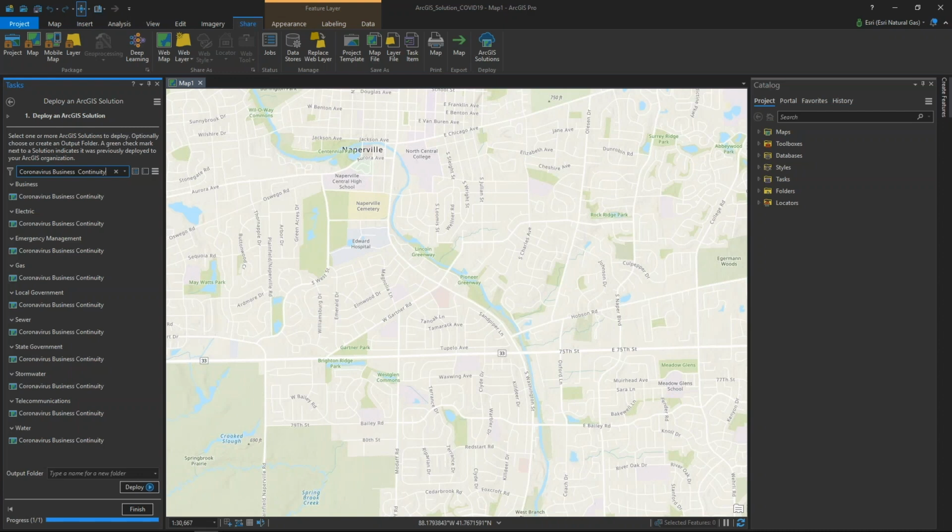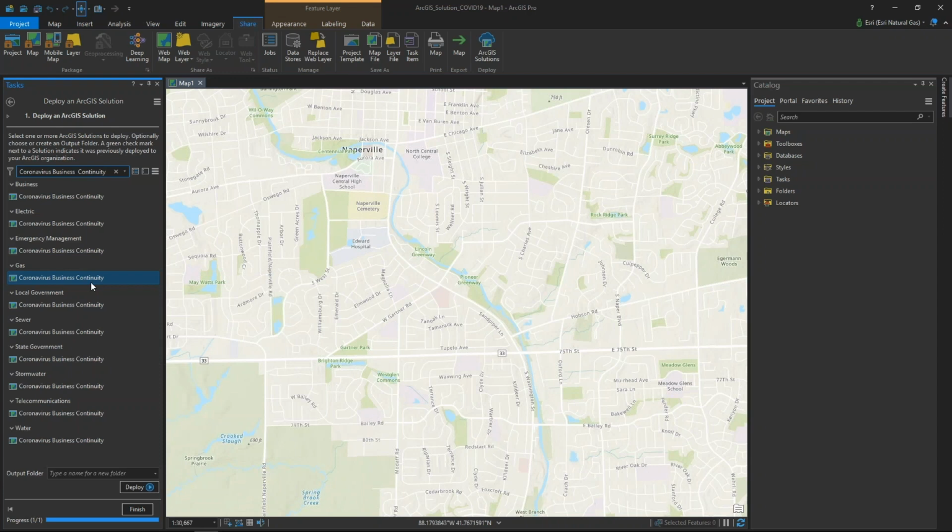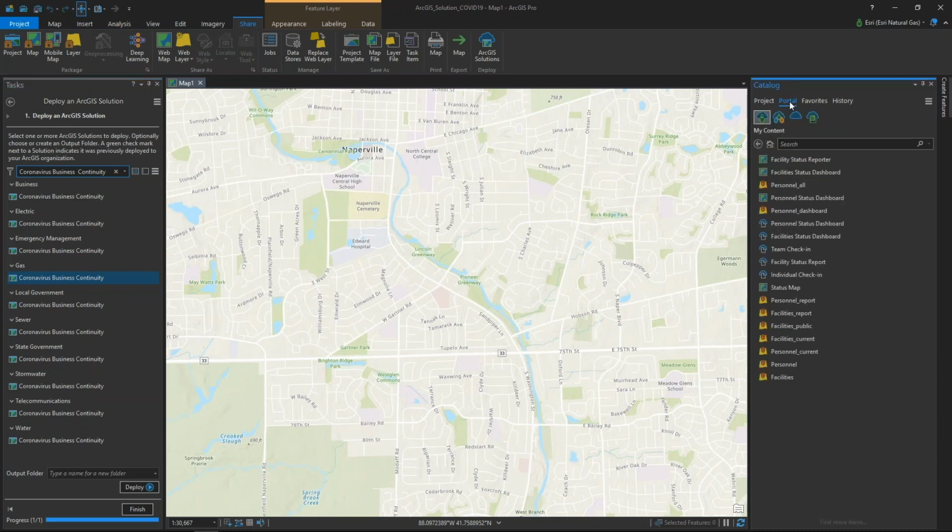Now, this solution is relevant to all industries. So that includes business, all utilities, state and local government, and even telecommunications. It's in fact the same template across the board, even for my choice in the gas category. So this deploy button uploads all the solution items straight to your ArcGIS Online content folder in just a matter of minutes. So direct access to that content folder from inside Pro confirms that all of these maps, apps, and features were successfully uploaded. Thirdly, configure the data schema of these 2 key parent features called personnel and facilities.